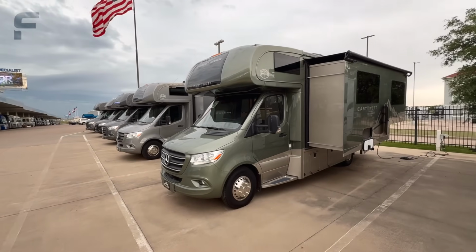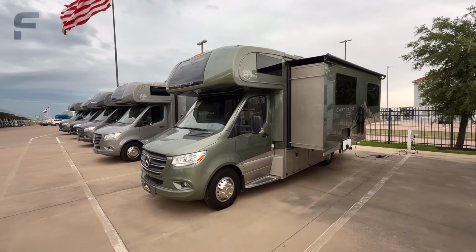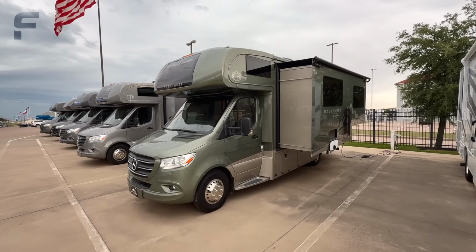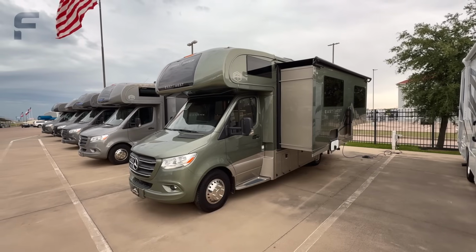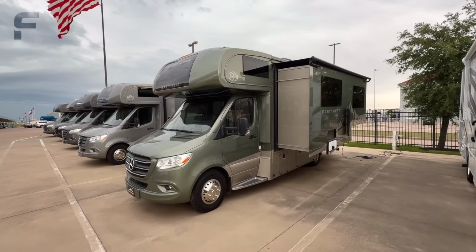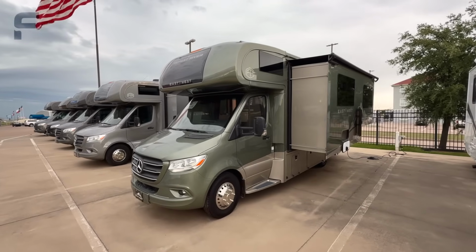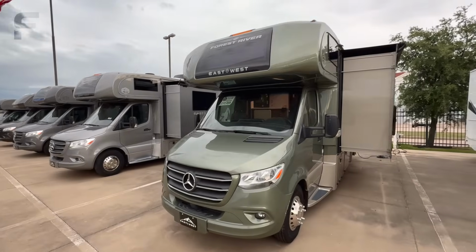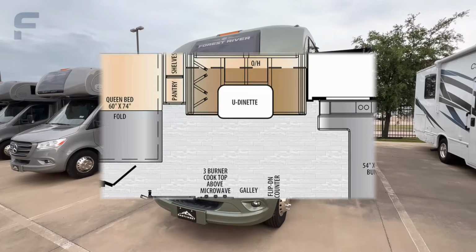And they do have some towable RVs here as well, most of them being used, but it is a specializing in motorhome store that is really trying to give you a much better shopping and ownership experience with owning a motorhome. Now this is the 2025 Forest River East to West Entrada 24FM. You'll be able to see the floor plan layout and the specs on the screen.